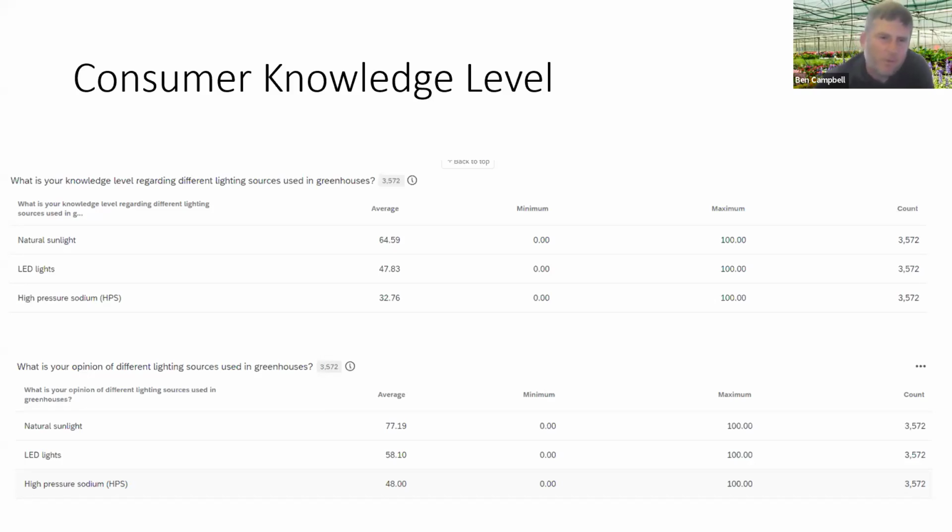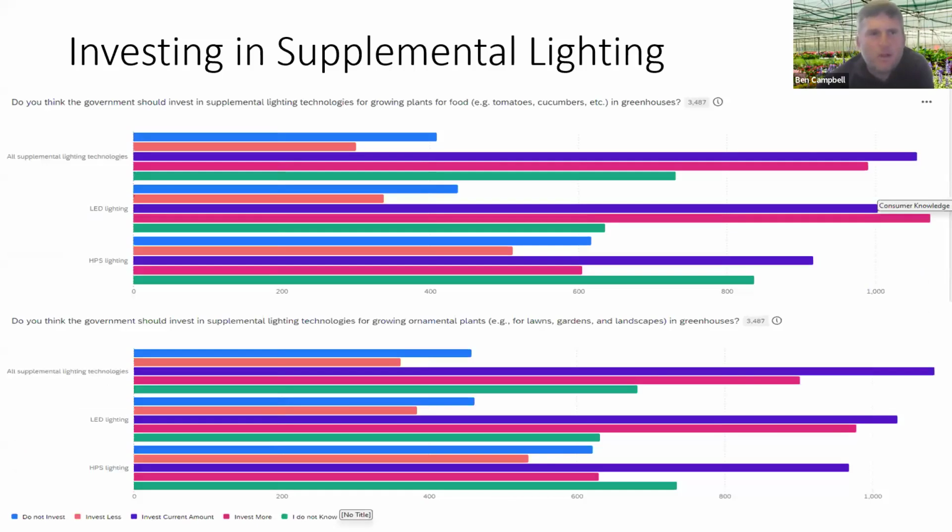So again, opinions of LED lighting, roughly 58% on the scale, that being roughly neutral. They're neutral to it. That neutral turns very quickly negative if there are impacts out there. So if you're not putting that cost in to make things so it's not impacting your neighbors, that's going to be a problem. Investment in supplemental lighting.